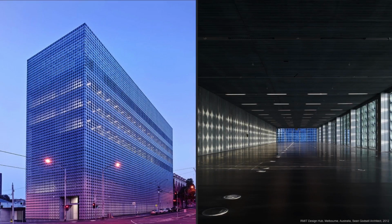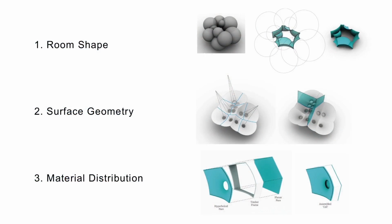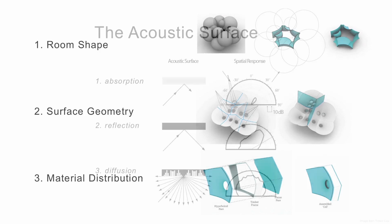So when the Design Hub in Melbourne, Australia was completed in 2013, we had the chance to investigate this question and prototype a new type of meeting room. Our prototype meeting room, which we called the FabPod, had an irregular overall geometry so that room resonances wouldn't develop. It had a regular surface geometry to reduce flutter echoes, and it utilized a cellular construction method which enabled the placement of different types of material where they were acoustically needed.